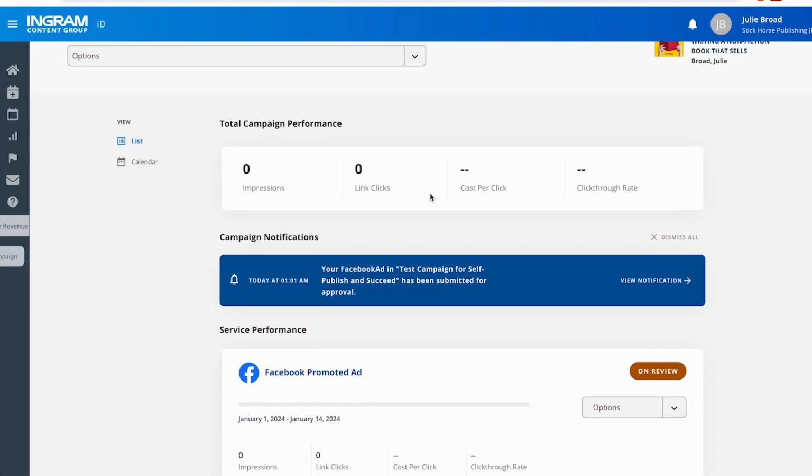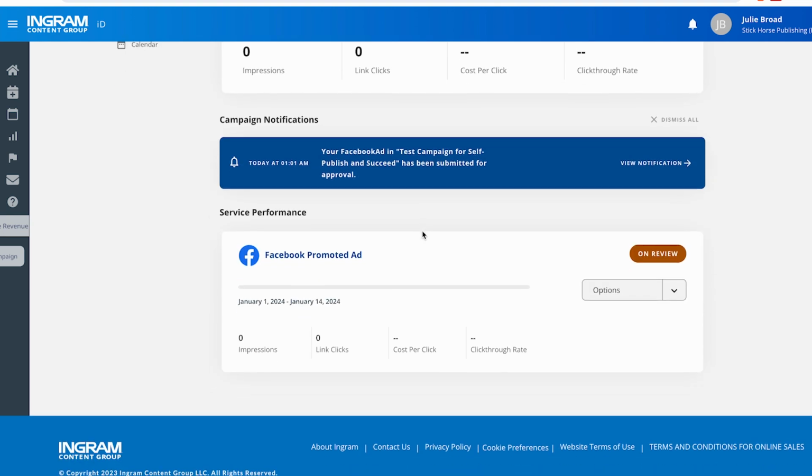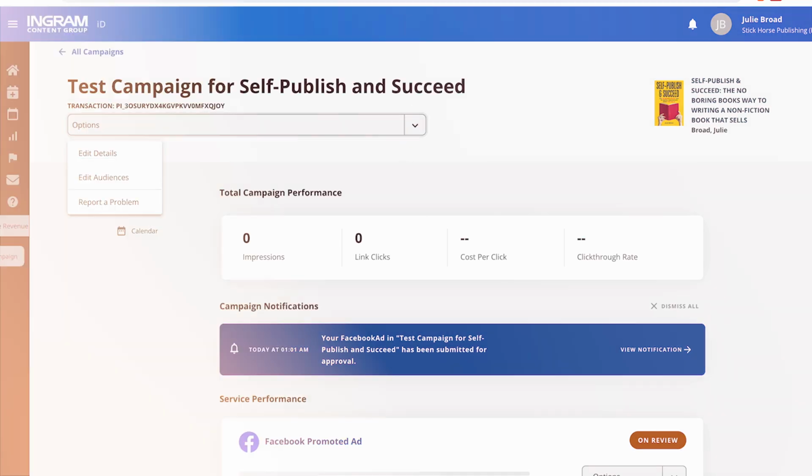Now, you can see here, we're only going to get data on impressions and link clicks. We have tracking data set up on our page, selfpublishandsucceed.com, that will give us data back. I have a feeling this is going to be rather limited versus what we are used to with our robust tracking metrics. For the ad geeks in the room, we normally use Hyros to track at a very, very detailed level where our clients are coming from. The tracking codes are there, but because this is running through IngramID, I don't think I'm going to get much data feeding back into Hyros.